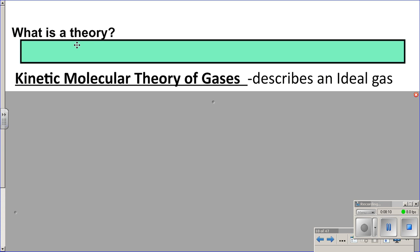So VSEPR was one of our theories we went over already. What was VSEPR? Valence shell electron pair repulsion theory. Okay, VSEPR, valence shell electron pair repulsion theory. Basically, we're like, hey, on the central atom, there's some electrons, and those electrons push other electrons, and they make a shape. Tetrahedral, bent, trigonal planar, trigonal pyramidal, stuff like that.